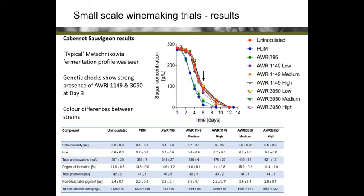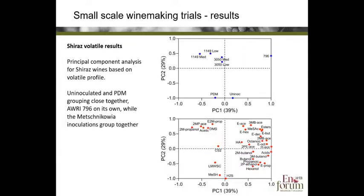If I take you to the Cabernet Sauvignon, it's a very, very similar result. Once again, a very similar fermentation profile. Genetics checks were showing a very strong presence of the Metschnikowia. And this time in the Cabernet, we were seeing colour density increasing dramatically with the AWRI 3050. We're able to see anthocyanin increases, and non-bleachable pigments were also stronger. So a lot of clear signals that the purple tint we'd seen at the small scale was coming through in commercial scale winemaking as well. So this was quite exciting, even if we weren't seeing the alcohol reduction.